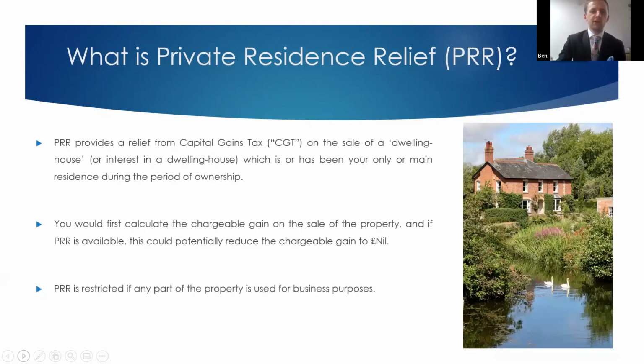Now, before you look at private residence relief, you need to first calculate the chargeable gain on the sale of the property, taking into account any sale proceeds or allowable expenditure. The relief has the capability of reducing the chargeable gain potentially to nil, so no capital gains tax will be payable. But private residence relief will not cover all of the gain where the taxpayer has been absent from the property during the period of ownership. This could therefore affect the private residence relief available, and we're going to look at what it means for occupation later.